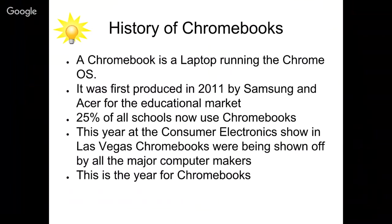Now, let me tell you why this is the year of the Chromebooks. As you probably know, Windows 10 sales are sort of flat now. Everybody's moved on. The PC people that are making machines aren't selling that many. So this is the year of the Chromebook. At the Consumer Electronics Show in Las Vegas this spring, everything was Chromebooks because the Chromebooks have reached a sort of, how will I put it, 25% of the market.